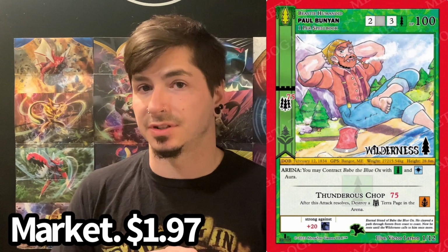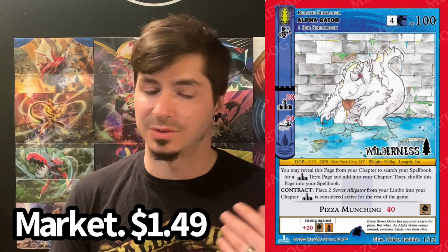This was a card I knew. It's a great card. Market of $1.97. A 10 did sell for $69. That's, again, a very usable card if I remember. The artwork's, that's Paul Bunyan. Alpha Gator reminds me of the Sewer Gator. I do believe maybe it's got a way to cheat Sewer Gator. I don't quite remember what the Alpha Gator did. So Alpha Gator, it's got a market of $1.49. No 10s. Usually, oh no, these are the theme decks, never mind.